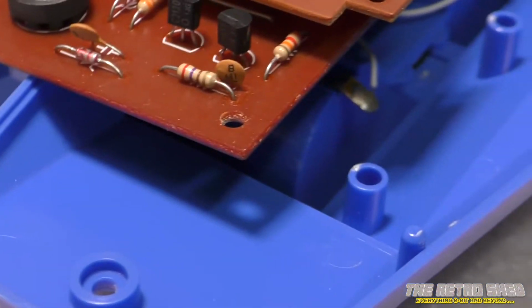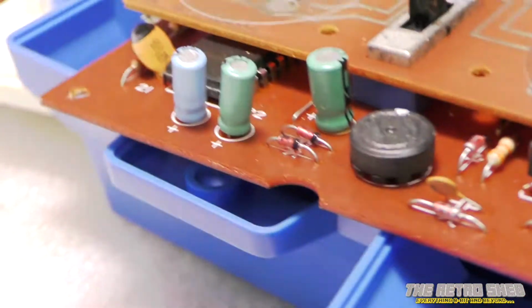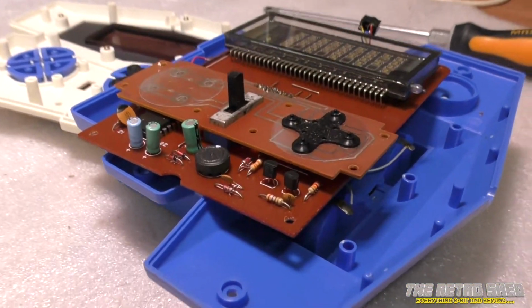I can't see if there's anything else. A couple of transistors, a couple of capacitors. That's pretty much it. So it looks like that chip contains everything. The logic for the game, absolutely everything, and probably the display driver as well. I can't see anything else on this board, to be honest.